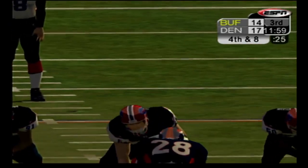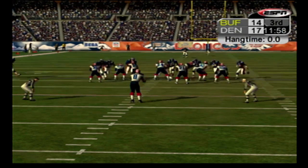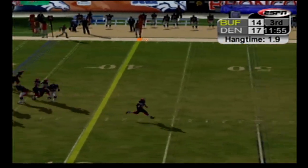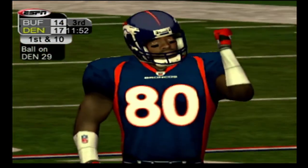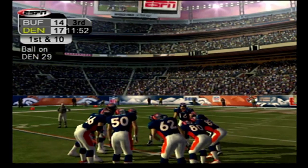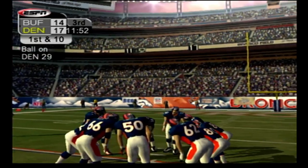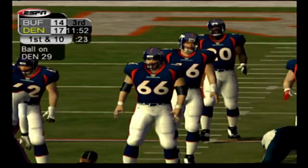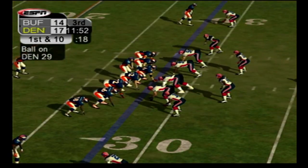Foreman lines up to punt after the three and out. Gorman takes the snap and punts it away. And fields it at the 26. Tackled at the 29. Rod Smith didn't have much room to work with back there. The special teams squad made sure he couldn't respond to that really nice punt. The Broncos bring their offense on the field and will start this drive at their own 29-yard line.